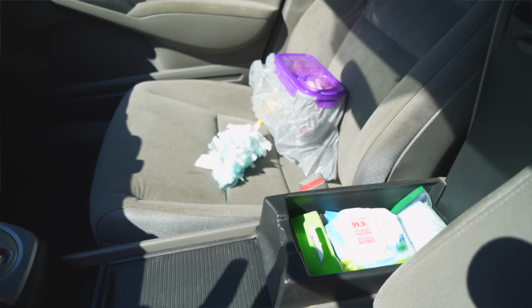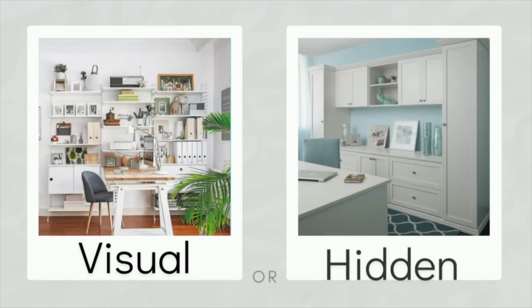That will tell you whether you're detailed or non-detailed. Hopefully now you have an indication whether you are a detailed or a non-detailed person. But the other half of your organizing style equation is whether you're a visual or a hidden person.